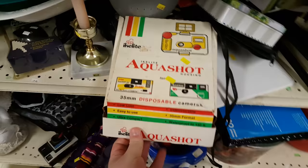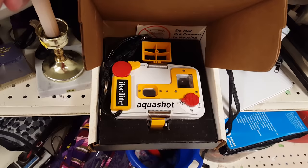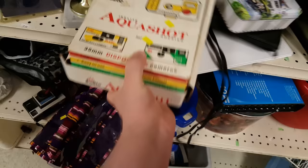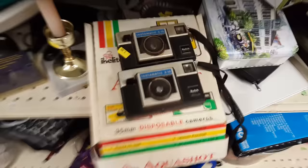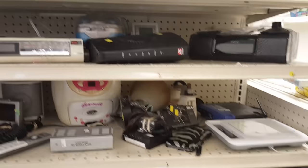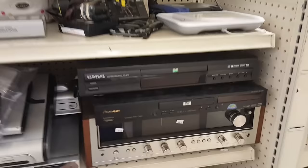This got my attention just because of the box, the colors, man. Ike Light Aquashot housing for disposable cameras and stuff. That just looks neat. Looks like something out of The Life Aquatic. There were also a couple Kodak Instamatic X15s just laying around nearby too. I've seen these quite a bit recently. I'm wondering if some collector just got rid of all of them and Goodwill is just divvying them up amongst themselves. I don't know. Over in the electronics again, I see something that makes my knees about go weak.